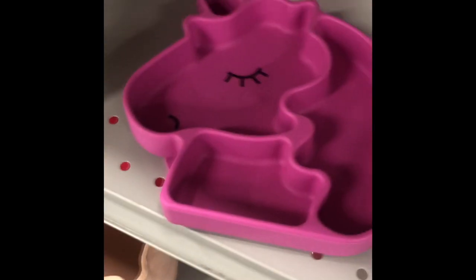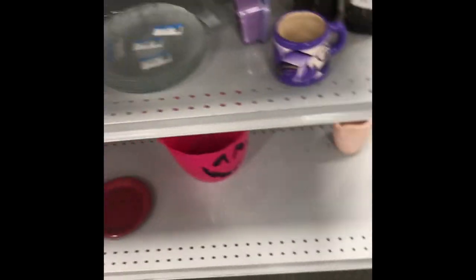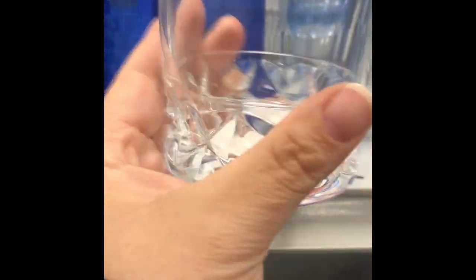Unicorn spotted. I can smell them from a mile away. But I don't need it, and I'm not a toddler who needs to eat out of a unicorn. I can't buy all the unicorns, guys. You know, check these out. These are pretty sexy. The diamond cut on the base.